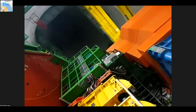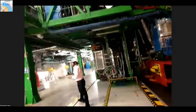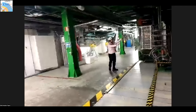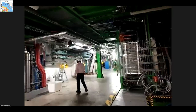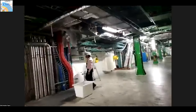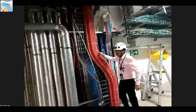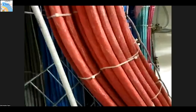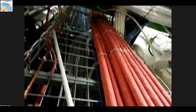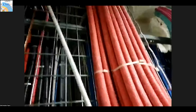Okay, what else can we show them? We can show them the thick services. You can see the bottom of the experiment. You can see the services which are coming from the top to the bottom. For example, these high voltage cables, very, very thick. Why are these very, very thick? Because you have to route them in different small tunnel-like structures, and they are carrying a few kilovolts of voltage as well as the current.